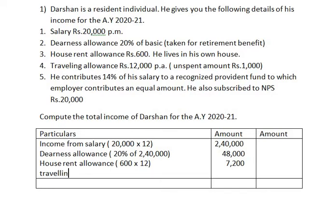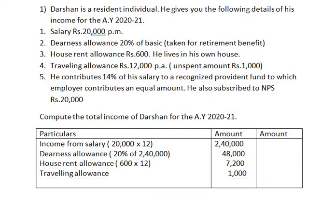Travelling allowance. Only unspent amount is taxable. So rupees 1000 is chargeable to tax. Next is employer's contribution to RPF in excess of 12% of salary. So how much employer has contributed? 14%. So what is the amount which is excess?